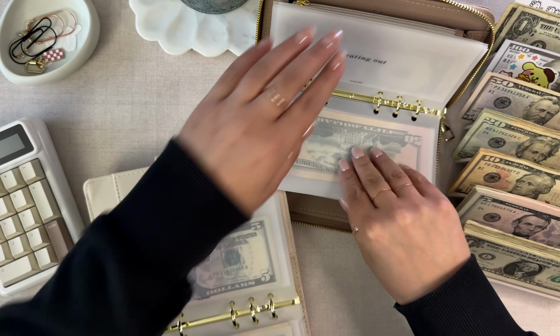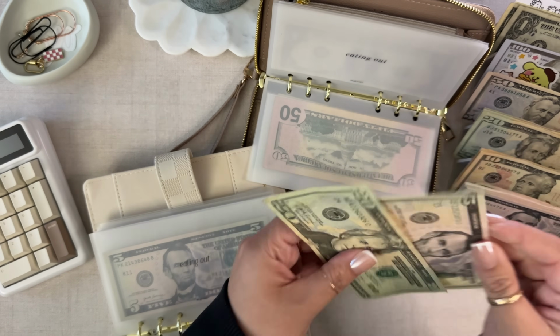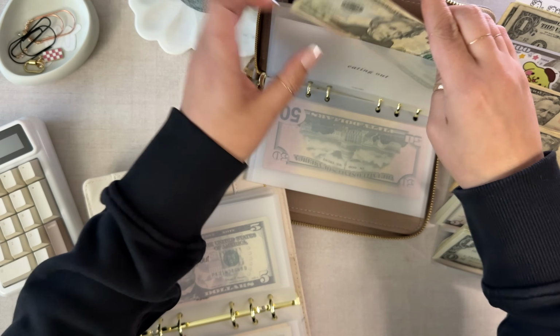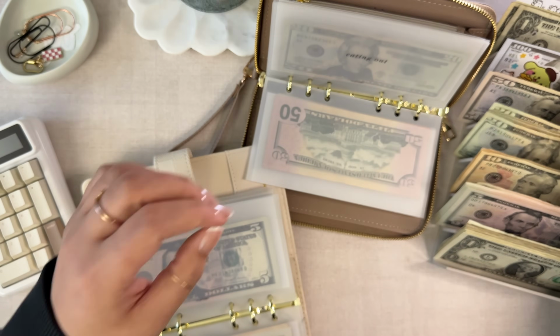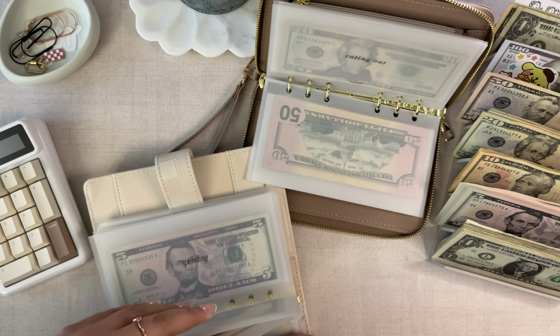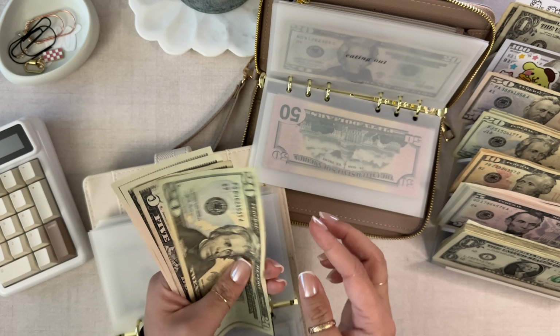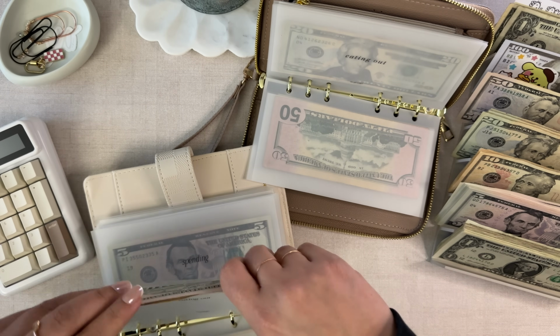All right, and then eating out has nothing in it, but we are going to be putting 25. So $25 for eating out for this week, and then 25 for next week, which gives us a total of $35 in eating out.